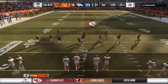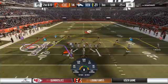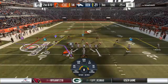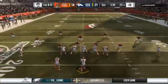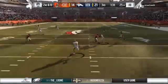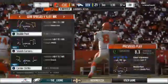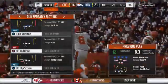Well, they had the run for no gain. Now they'll try again from the 25 on 2nd and 10. Second down, Mayfield eluding the pressure right, and he'll slide down to avoid the contact. That'll move the sticks for the Browns, a gain of 12.